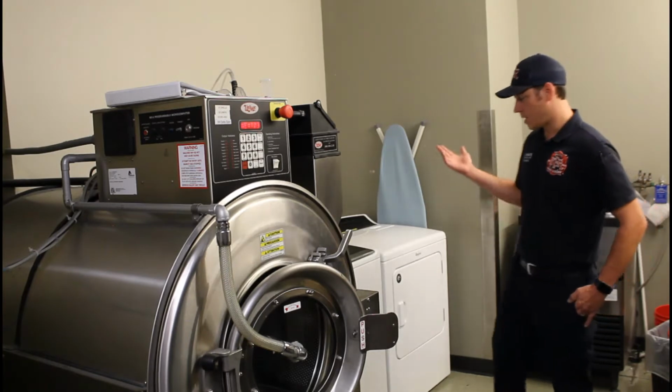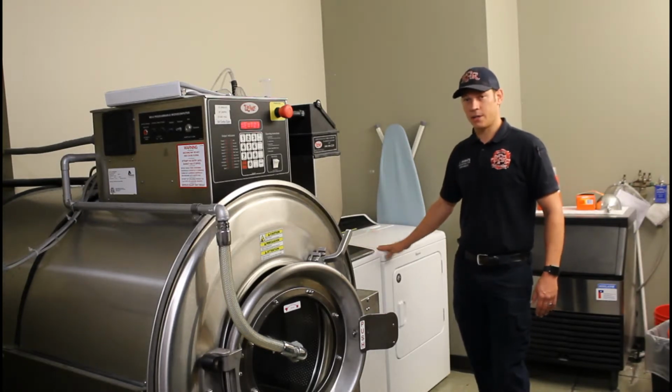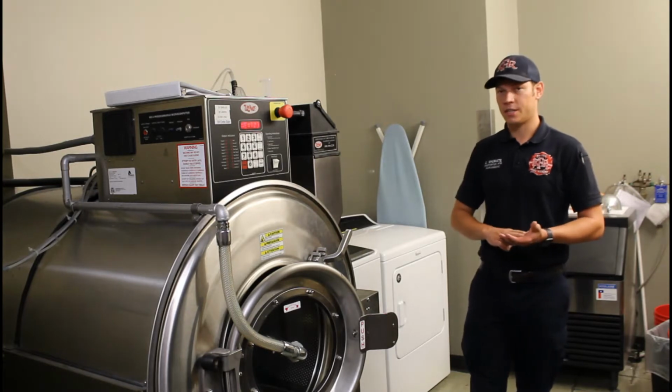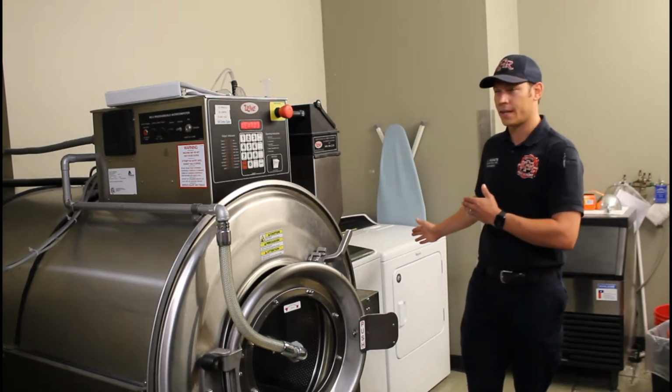We have just kind of a standard, maybe a little bit bigger washing machine and dryer. This is so we can wash our clothes on duty here. That way if we have any germs or smoke or carcinogens from a structure fire or anything like that, we don't have to take it home to our families and wash them. So we pretty much wash all of our laundry in-house.